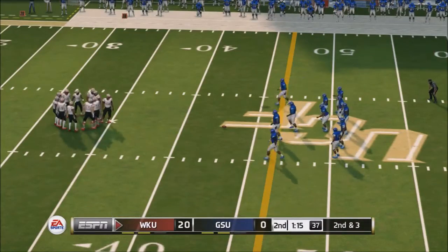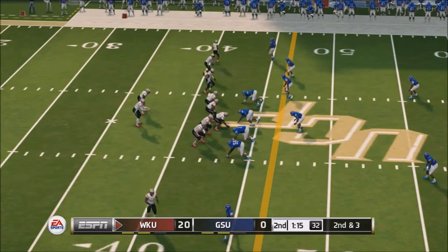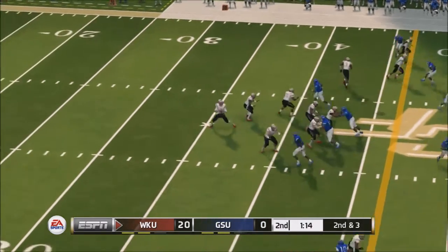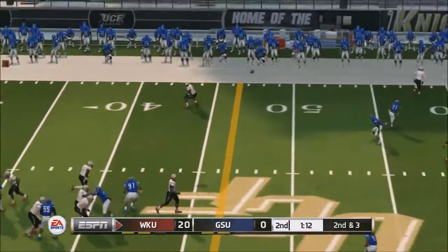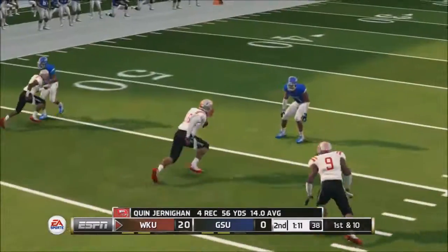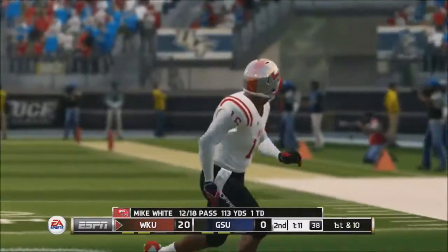The Hilltoppers will use their first time out of the half. They need about 3 yards to get the first here on second down. It's caught, first down, and he's out of bounds. Good job here by the receiver to look the ball in and ensure he has possession. That's the right way to catch a pass.